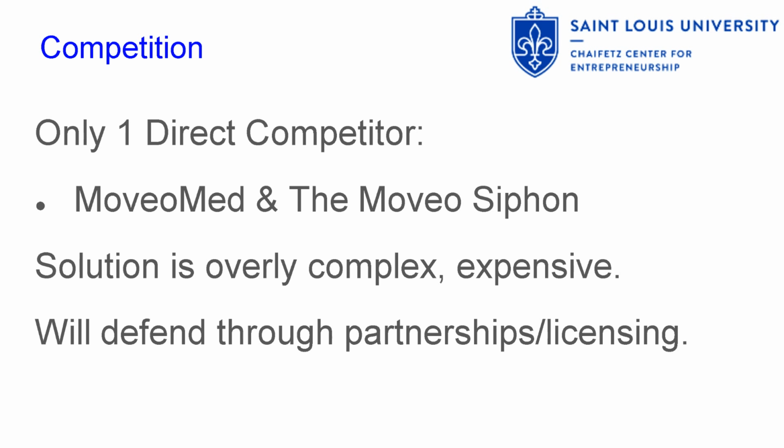We're going to make sure that we defend our intellectual property through acquiring a provisional and then eventually a utility patent. And we will license our technology through partnerships with medical distributors as well as NDAs.